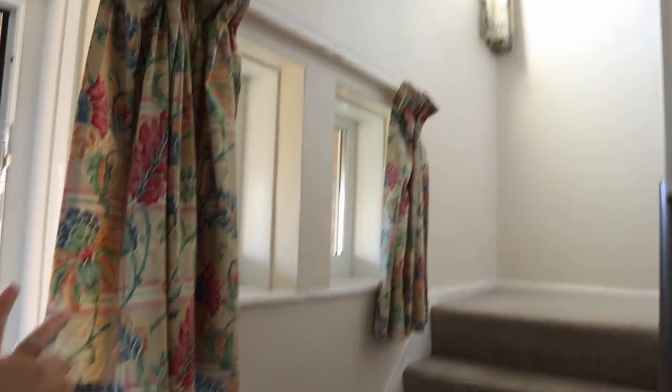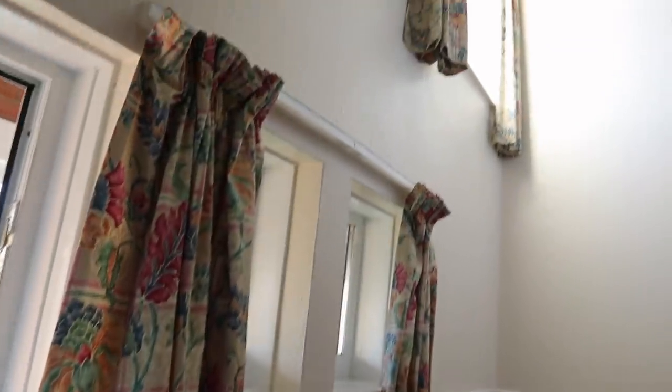So again, all of these bits, we've just been hoovering, and this is my coat and everything, but everything else is pretty much empty. Underneath the stairs is quite a lot of storage, and then you go up the stairs. Horrible MOD curtains, of course. Two sets of windows, and that goes round and up to the upstairs, which I can show you in a little bit.